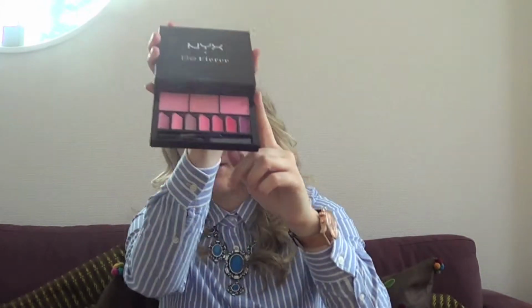Number 3, most versatile. My most versatile palette, I would say, is my NYX Be Fierce palette, which has loads and loads of eye colors. So here you have all of them. And then also you have 3 blushes and some lip colors. So I would say this is versatile because you can create so many different looks with this, and it's not just eyeshadows. You have blushes and lip color, so it's very versatile in that sense that you have a lot of products in one.